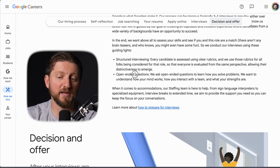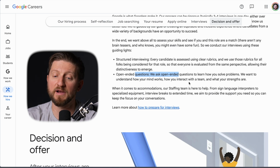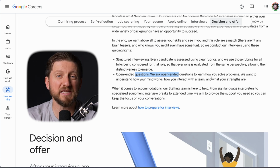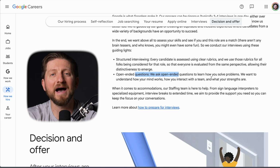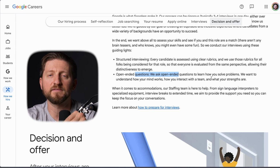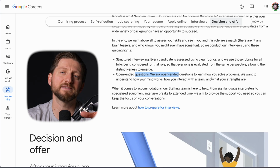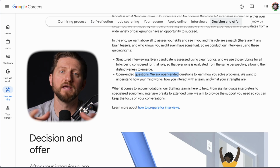We do ask open-ended questions to learn how you solve problems. We want to understand how your mind works, how you interact with a team, what your strengths are. What this means is there's often not a right answer. It's more of how do you think? We want to see the structured thinking that happens and how you make decisions and how you have a logical flow to everything and how you do all that within a certain time limit. So this is truly important. People think, oh, I probably didn't say the right answer. That is not true. We never look for the right answer.